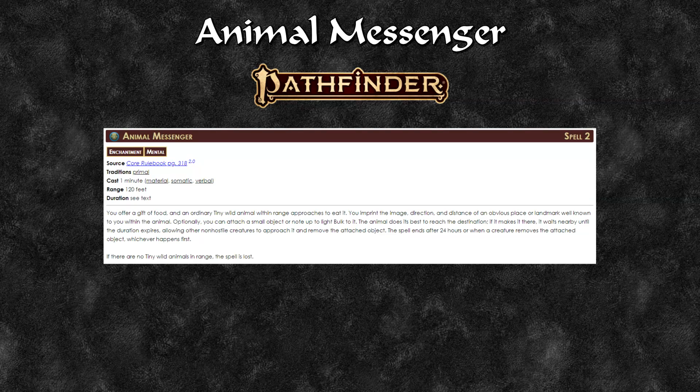Casting time is 1 minute and it requires a material, somatic and verbal component. The range is 120 feet and the duration varies. So you offer a gift of food. An ordinary teeny wild animal within range approaches it and eats it. You imprint the image, direction and distance of an obvious place or landmark well known to you within the animal. Optionally, you can attach a small object or a note of light bulk to it.